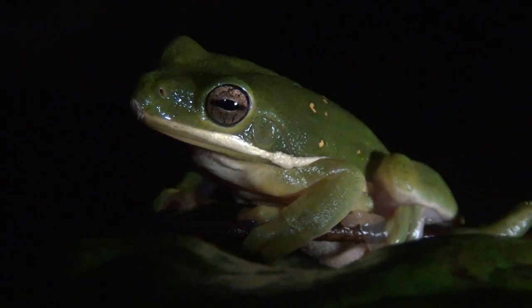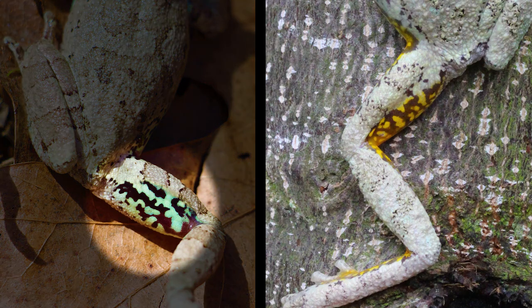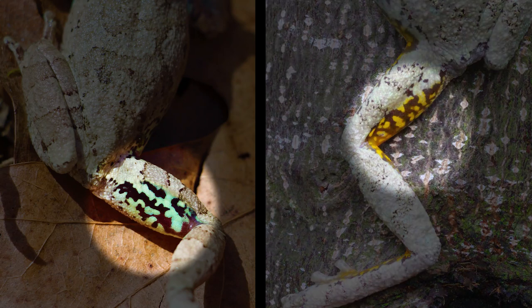Aside from their distinct calls, another way to tell the difference between the gray tree frog and the bird-voiced tree frog is by the color on the back of the inner thighs. The bird-voiced tree frog has green coloration, whereas the gray tree frog has orange.